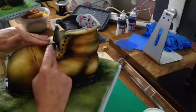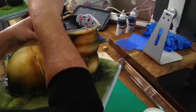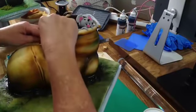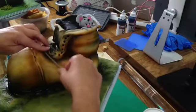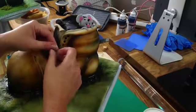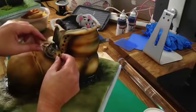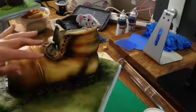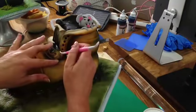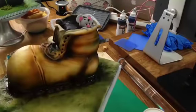So I've just done beigey type of laces. And fractal airbrush dries really quick, so there's not a lot of moisture on this. So you just put the money on, really. Half falling in, half falling out.